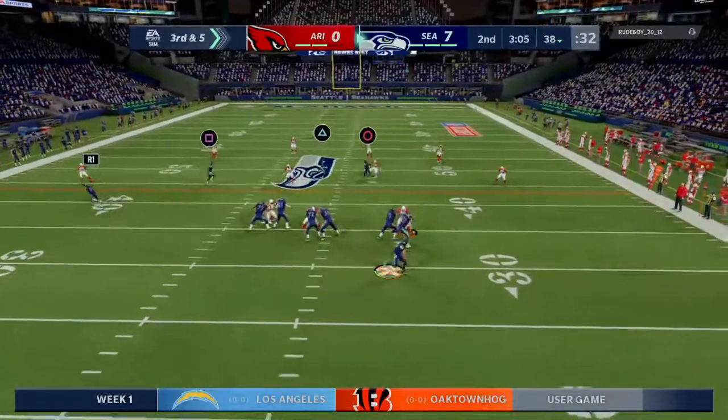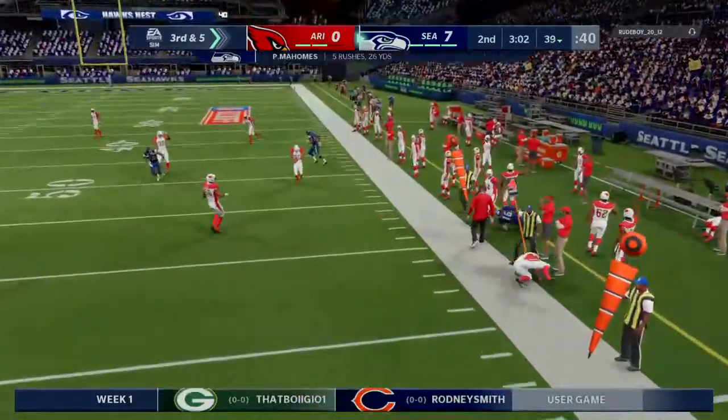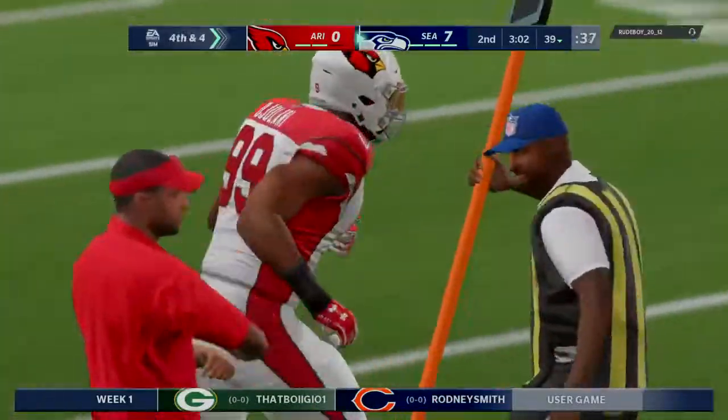From the gun on 3rd down, Mahomes flush to his right. He may try and run for this. Only able to get back a yard for his efforts, and that leads us to 4th down.